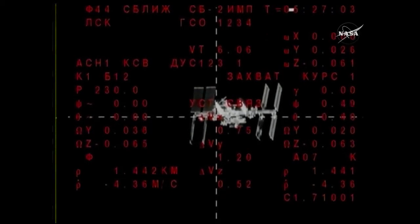So, on the OSK screen, we can see the station in four squares.